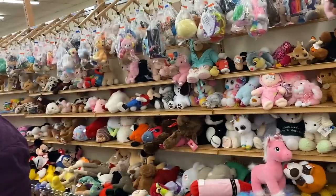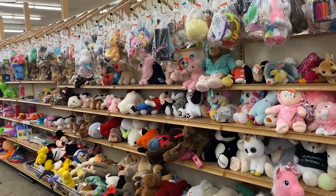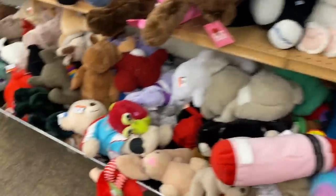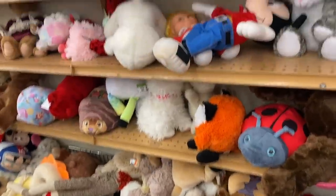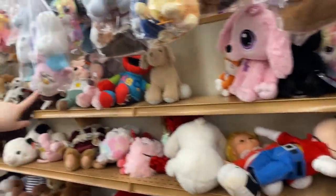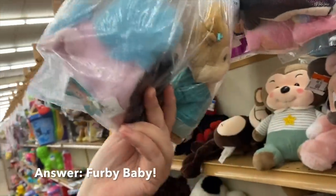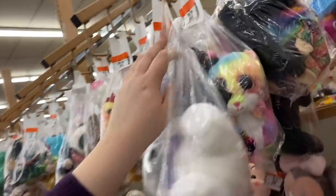Okay, everyone, let's play a little game of I Spy. I spy with my eye something that is going to make me really excited and happy. What is it? Look at all these plush. Oh my goodness. Where do you begin? A Furby? Oh my god, it's a baby Furby.